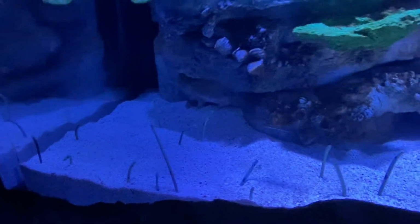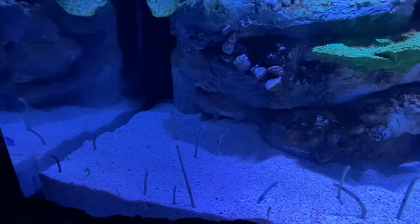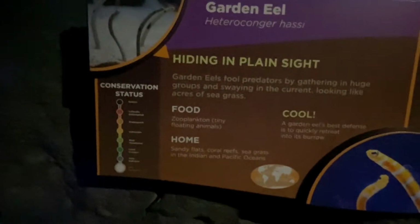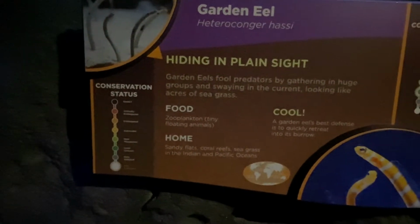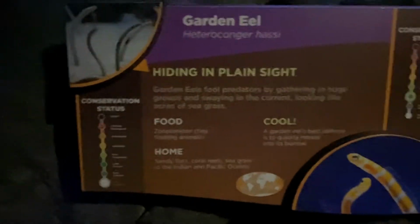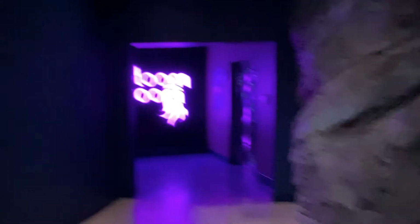He's more excited than his daughter. So they have little holes that they live in. Where are these from? I don't know. These aren't in Sanibel, are they? They're kind of scary. Indian and Pacific Oceans. Oh, okay, good. So you're not worried about it? No. Doesn't say Atlantic? No. Gulf. Okay.